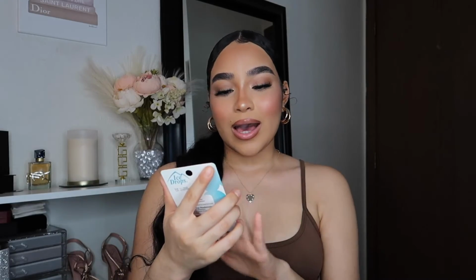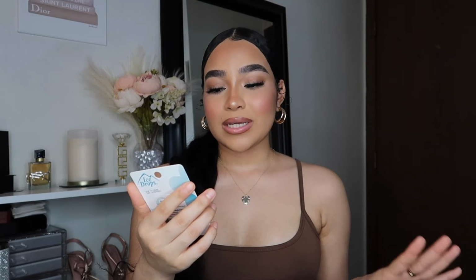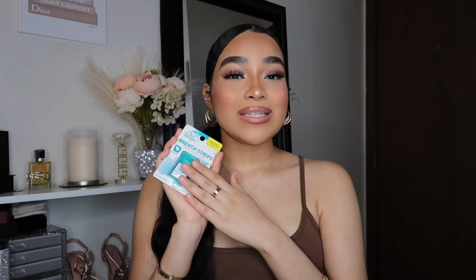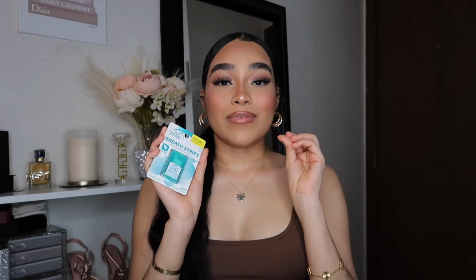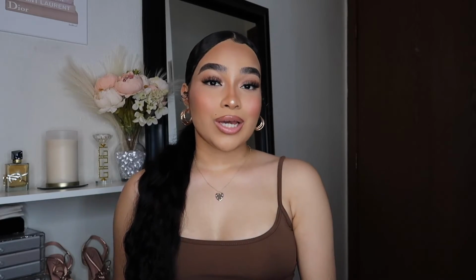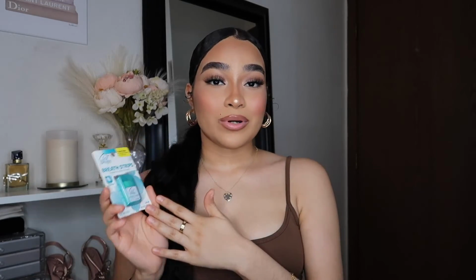And I got the Ice Drops Breath Strips, instantly refreshes breath, and this is in the scent Fresh Mint. I haven't seen these in a very long time. I remember, which brand was it that had that? And they always had commercials for it. I don't know, but once I saw these, I had to get it. I'm sorry if the camera angle changed. I had to change the battery, but like I was saying, these would be perfect just to throw in my bag.